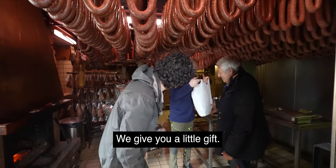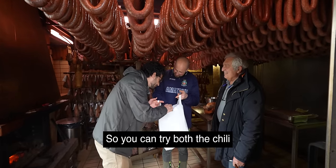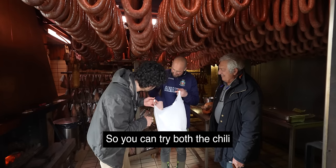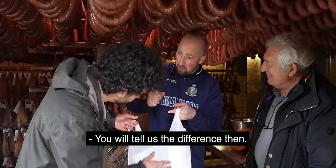Ti diamo un regalino. Per me? Per te. Wow! Così puoi provare sia quello al peperoncino, sia quello al pepe. No, per il tuo bello. Così ci dici poi la differenza.